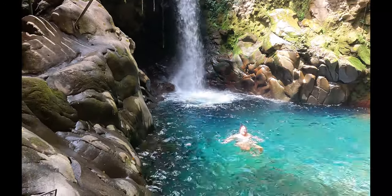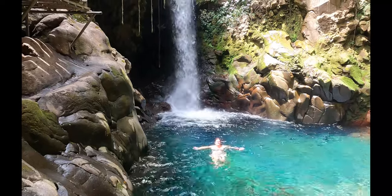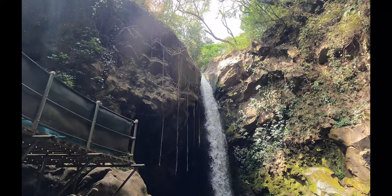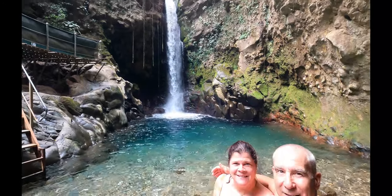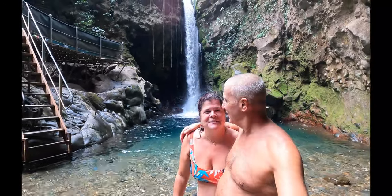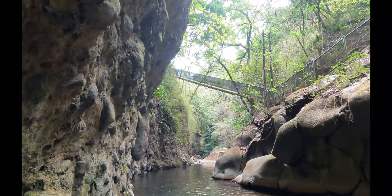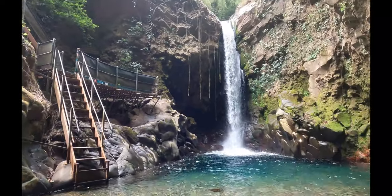You got that dog paddle going. Very nice. Just to give you a little perspective, because you know how much I love doing that. Above, that's the suspension bridge that we crossed over to get here. And there's your waterfall.